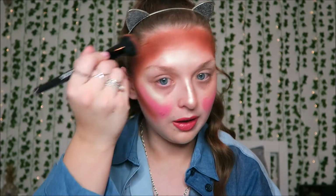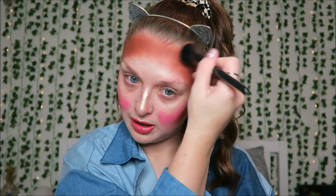Oh my god, can you imagine I actually cut it like that? Right, I'm going to leave it like that. And if this doesn't show up through my light to medium coverage foundation, I mean it.